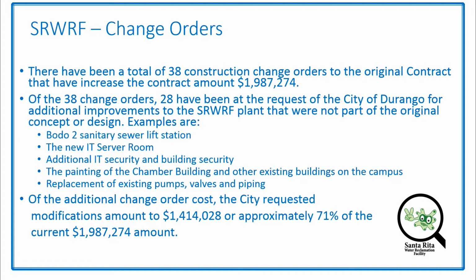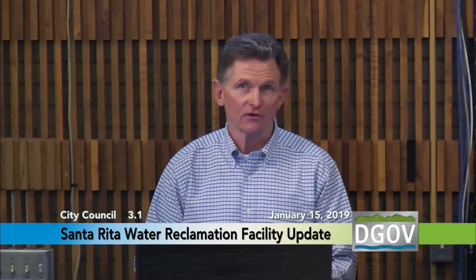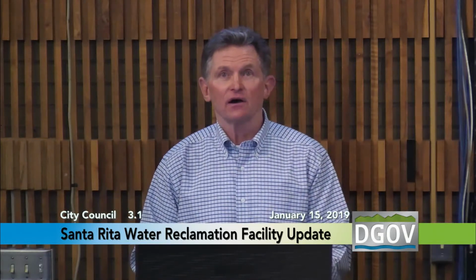And then we decided to paint the chamber building. If we're going to be in the chamber building in place of the new administration building for the next 2 or 3 years, that building is in a little disrepair. We felt that if we could paint it, it would last a little bit longer for us. So we added that to the contract.